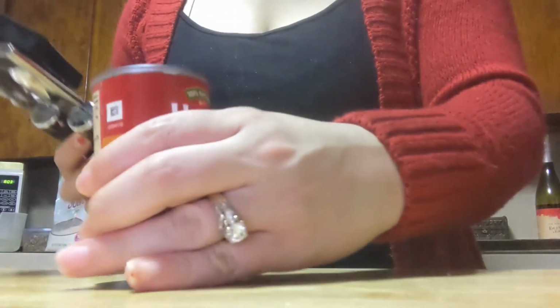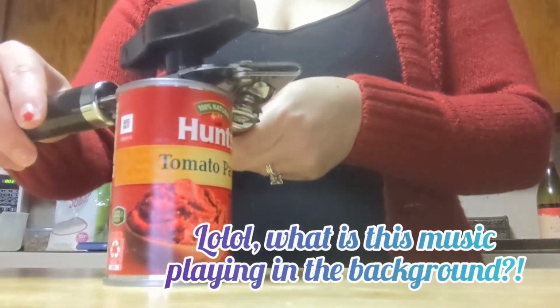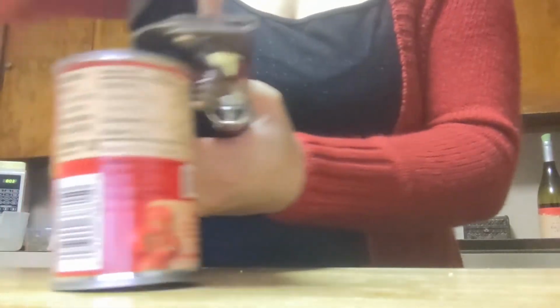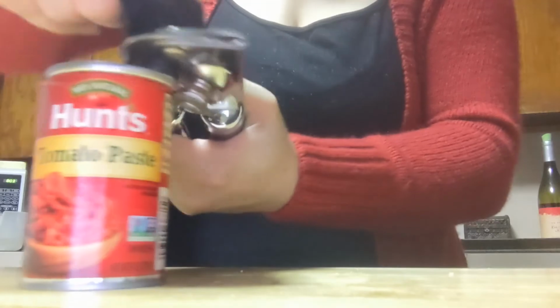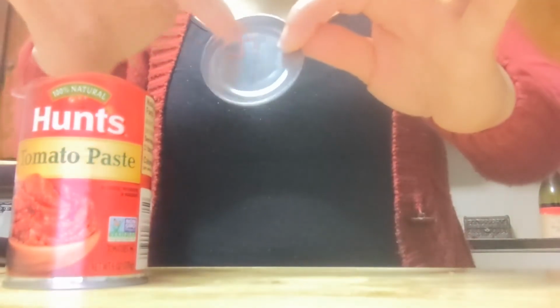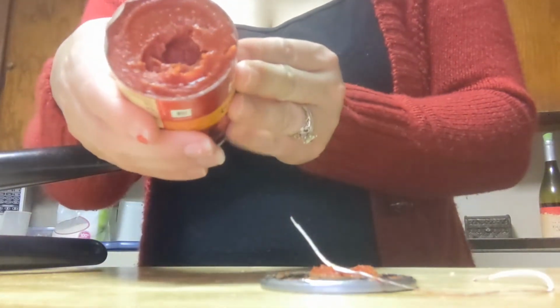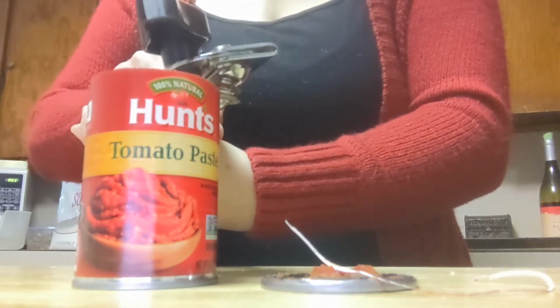We are opening a can of tomato paste. No, not like this. Like this. This is how it's done. If you don't want the top to fall into your food, you don't want to fish it out and have any gross remnants from the outside of the can on the inside of the food, you open it like that. I spoke too soon, that wrapper came off, but still, look how cleanly that came off. So again, not like this, like this.